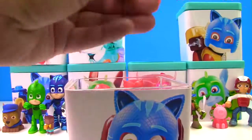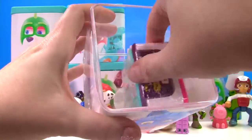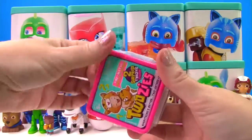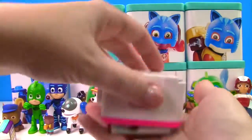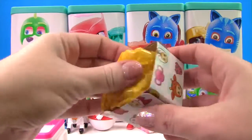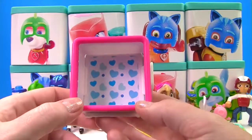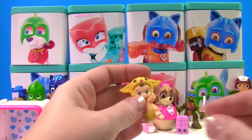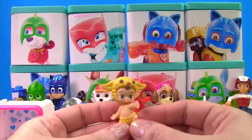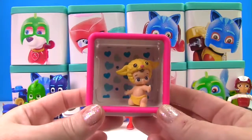Okay, there's more slime in here. So much orange slime. And a Toosies box. Let's see what little baby and animal we got. These are so cute. Come on out, babies. Our little baby will be from the Too Sweet category. Who did we get? Oh my goodness. It looks like it's a little lamb or a little sheep that's yellow. So cute. This one's name is Wolber.